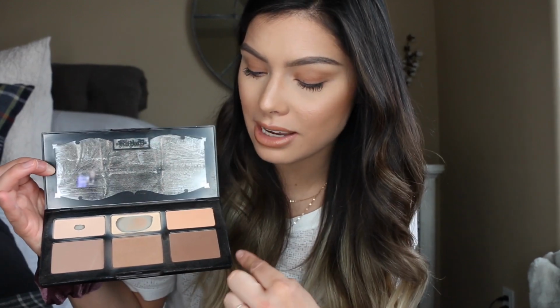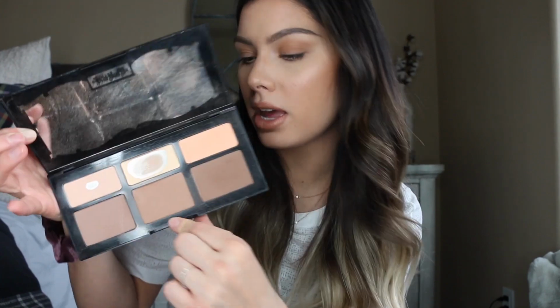This has just been my go-to palette for years, like the last 4 years. As far as the contour shades, I never use the dark one, it's too dark for me, but I do like both of these. This is more of a cool tone. You can definitely get that shadowing of a contour, and then I've used the middle one, which is Shadow Play, as a bronzer time and time again.